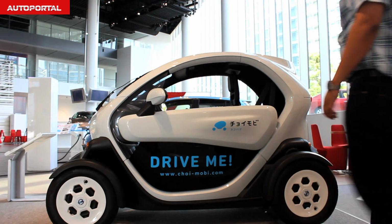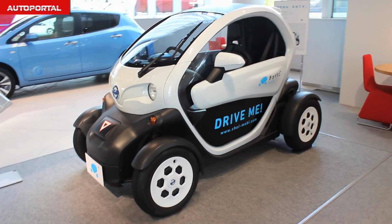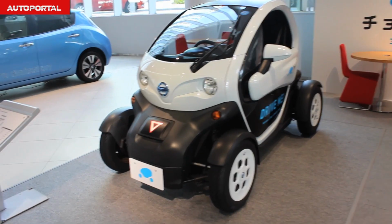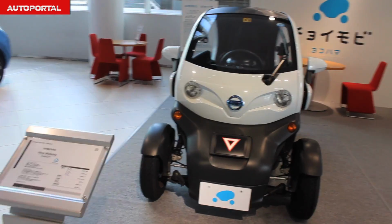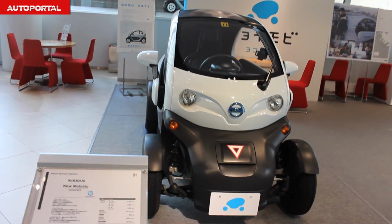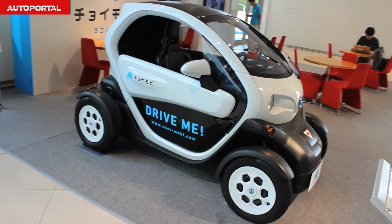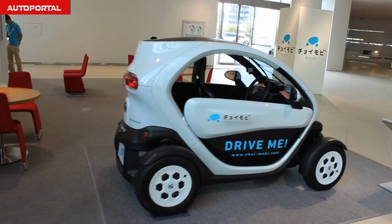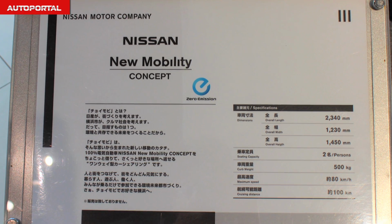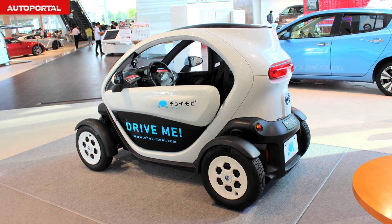This is the Nissan electric mobility vehicle, or in other words, Nissan's version of the Renault Twizy electric vehicle. This vehicle has been classified as a heavy quadricycle, and with a length of 2.32 meters and a width of 1.19 meters, it is probably the smallest vehicle you will ever see in the world. That, along with the 450 kilogram curb weight, means it is also one of the lightest vehicles that you will ever find anywhere on the globe.